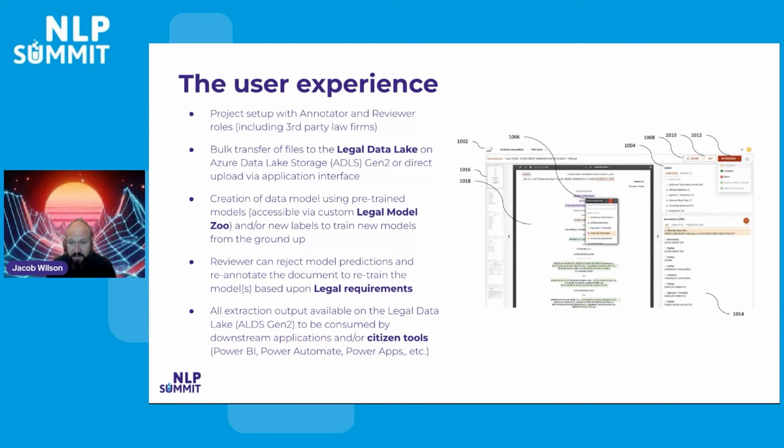And this approach has been extremely beneficial in helping accelerate the use of prior learnings on different document types, or extracting information from never-seen-before document types.